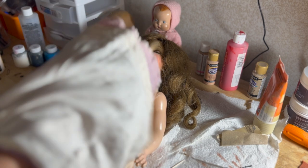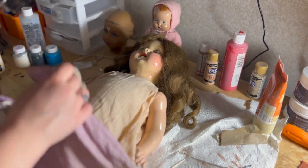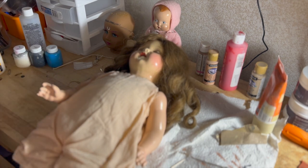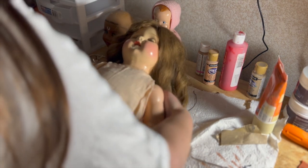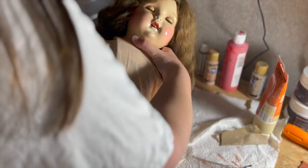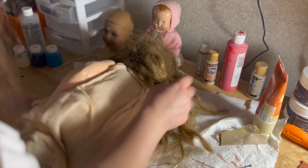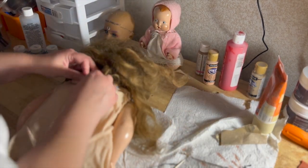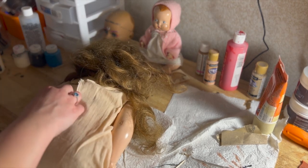So she has this purple dress that's kind of ratty. I don't know if we'll save it or not. I'll probably try to find something a little bit nicer to put her in. And then she has sort of this romper on underneath. I don't think either is original. I think someone made this for her, maybe to cover up her cloth body.